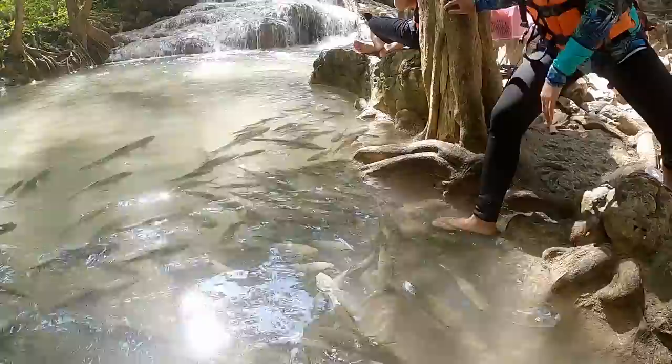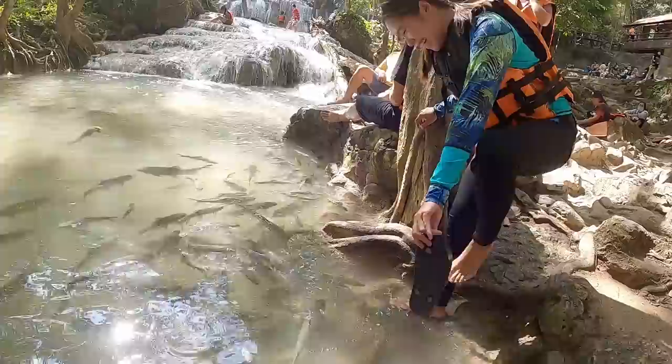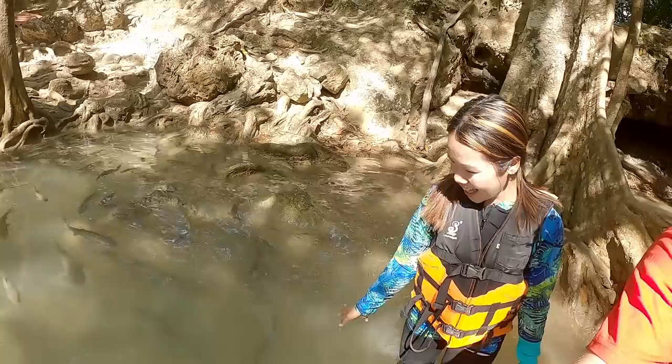Maybe it's one of those fish massages. They'll eat up all the dirt and stuff off your feet. Ginger, one was getting toes. One was getting closer. Do you like my ginger toes? No. Oh, it's green. Woo! Some big ones over there.